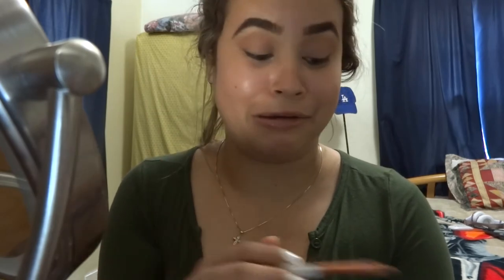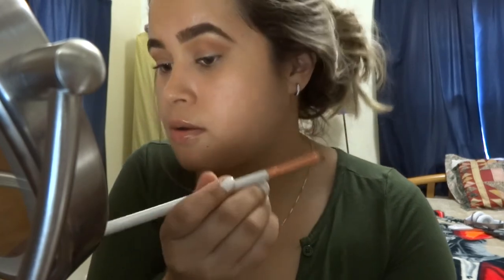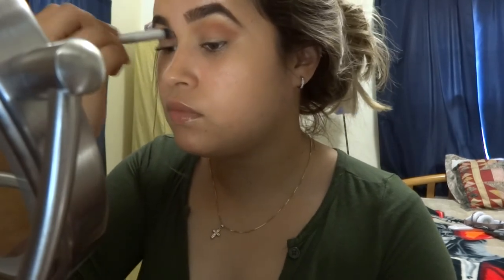I honestly don't know about brushes. I'm like the beginner of doing makeup, okay? So I'm just gonna put a little bit. And then, okay, I'll put it at the edge of my crease. So then I'm gonna get a clean brush to blend in the crease. Alright, so my crease is done.